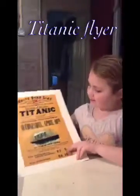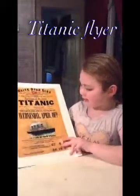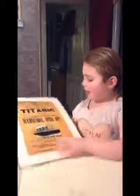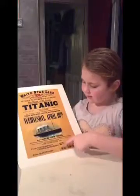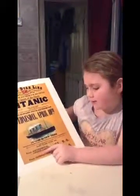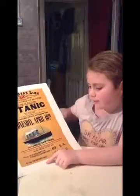A flyer is something that can tell you about things, and this is a flyer of the Titanic, and it tells the date and how much it cost down here and where it was sailing to. Southampton, London, Liverpool.